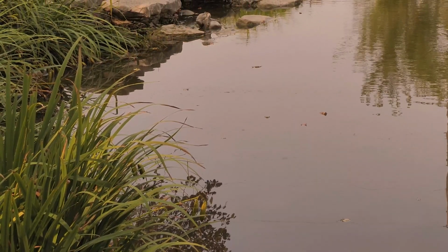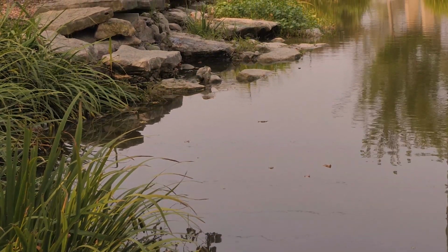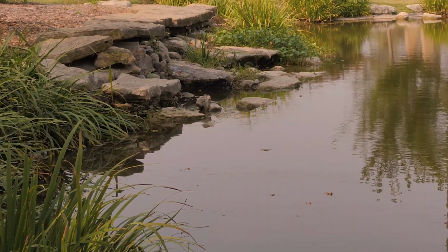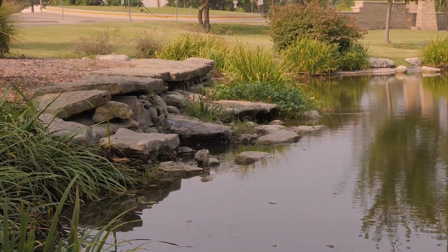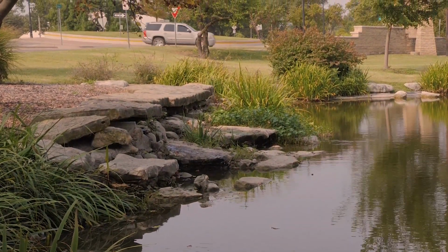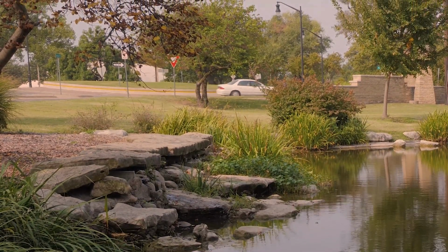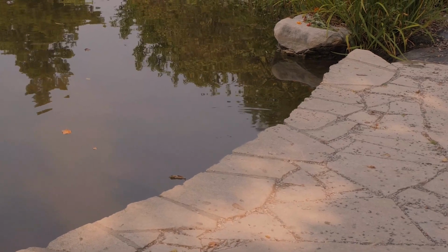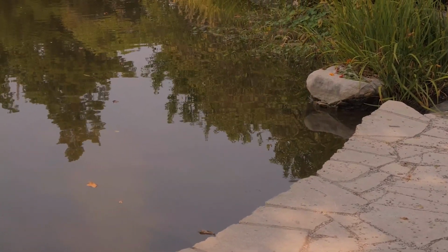Such a beautiful little pond area. It's also close to the Kansas wildlife section in the Riverside Park here. And it's just a nice place to come and sit and relax and think. Gonna get another shot and pan through it.